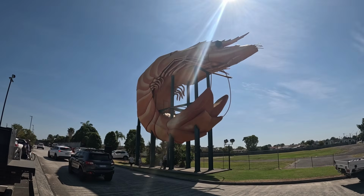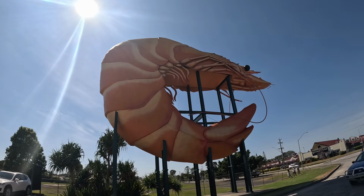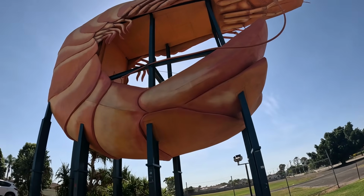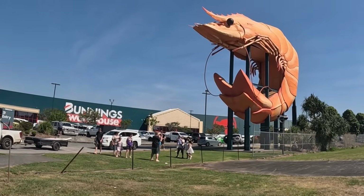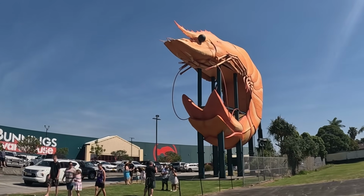One of its biggest highlights is its addition to the Big Things of Australia series with the Big Prawn. I remember seeing it for the first time about 20 years ago, and while it's had a facelift and moved locations, it's still a quirky Instagram photo spot.